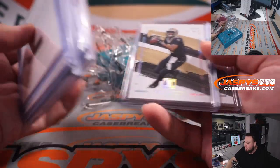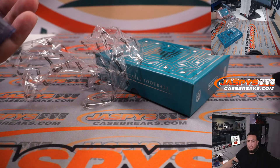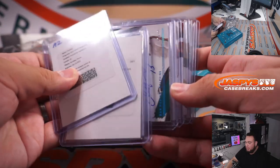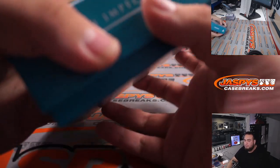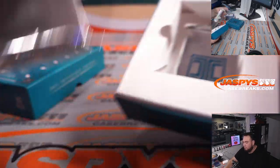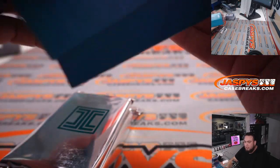So we did get an extra bonus autograph, because it's supposed to be 5 autos, I believe. 3 base or parallels, 1 gold or silver card per case. So yeah, we definitely got an extra autograph. Bonus auto and a 1-on-1.